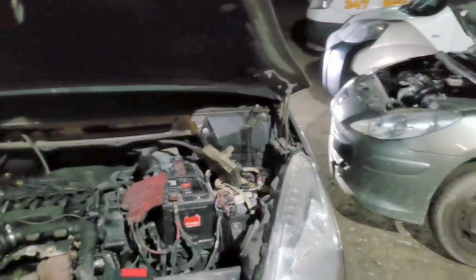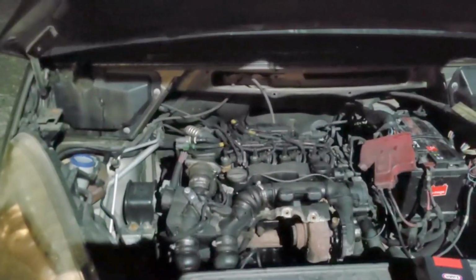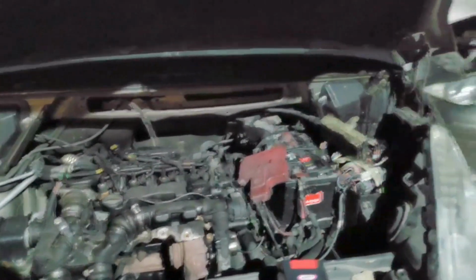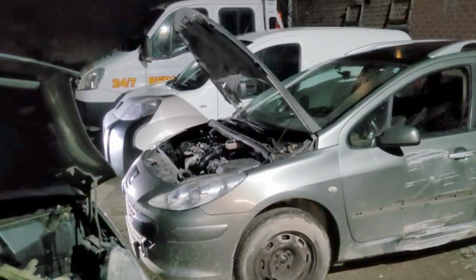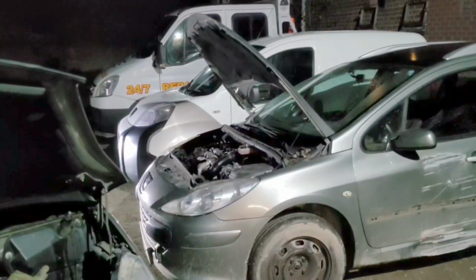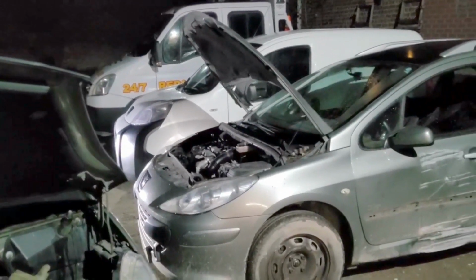So these two cars have exact same engine. It's a 1.6 HDI. Also, this engine, you can find it on Volvos and Fords. So what we did to this car is we just drained all oil. We drove this car without oil. It lasted for 4 minutes on decent RPM, and it managed to drive 1 kilometer and 600 meters.